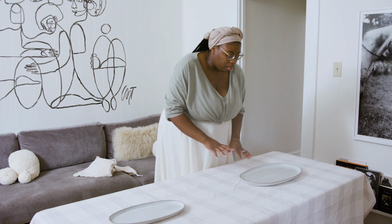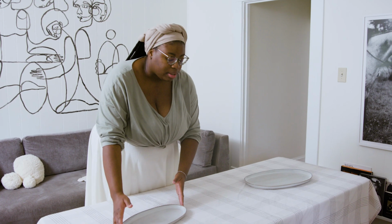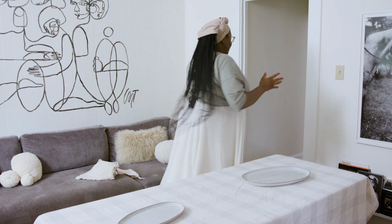Just kind of place these, and then making sure that we're leaving room for plate. So I'm just gonna give these a little bit more visual dimension by turning them a little catty corner, but you can do whatever you'd like. So next up, we're gonna do plates, which is my favorite part, so let's go.